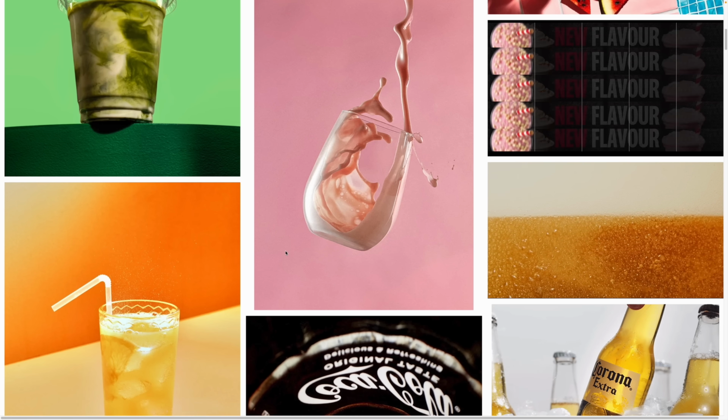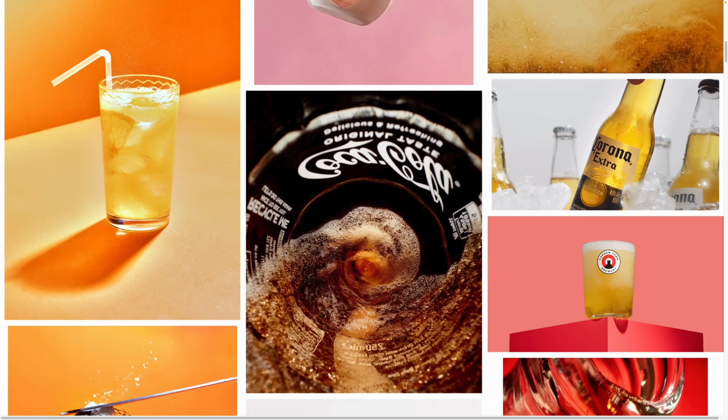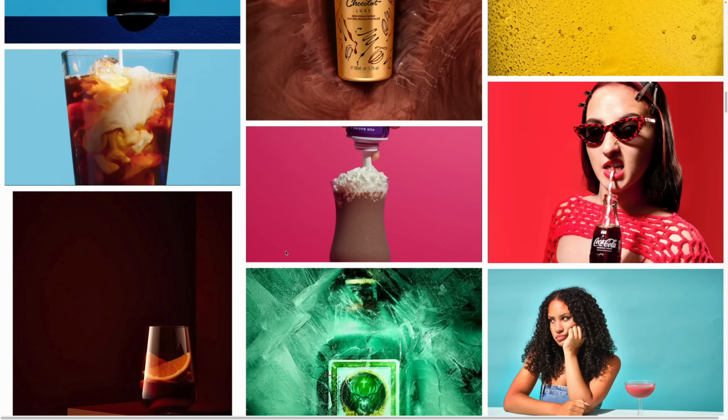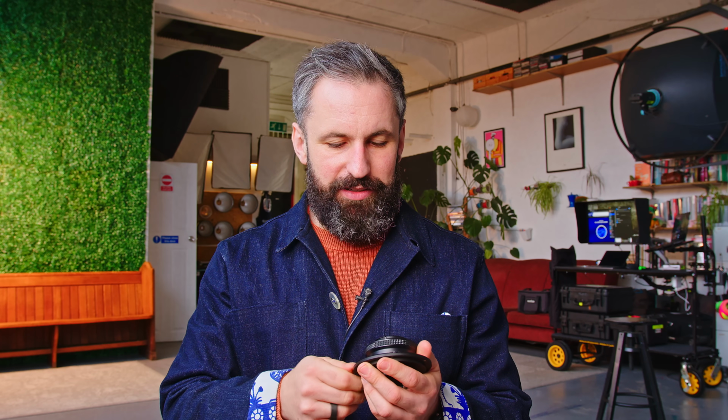It's slightly better. I wanted a new lens. I bought myself a toy. I had the money to do it. It wasn't like it was my last 1,500 quid in the account. It was a sum above that. You know, don't go and buy a lens just because you think you need it.